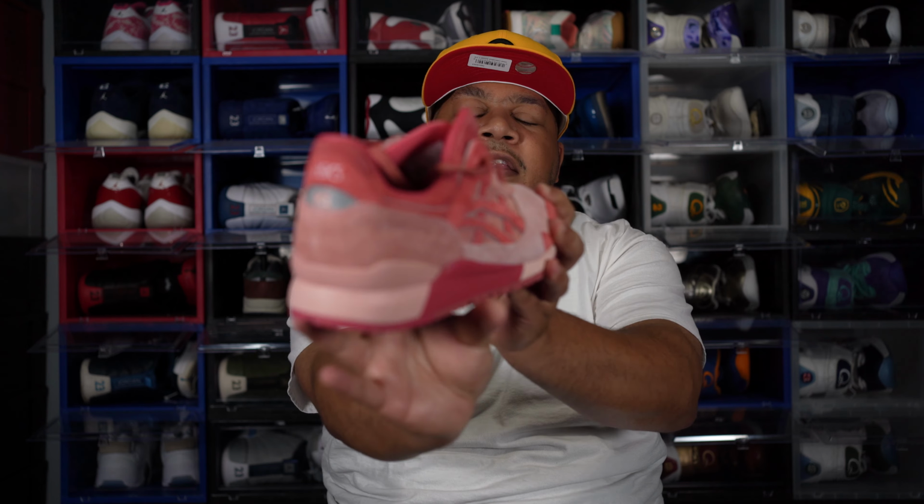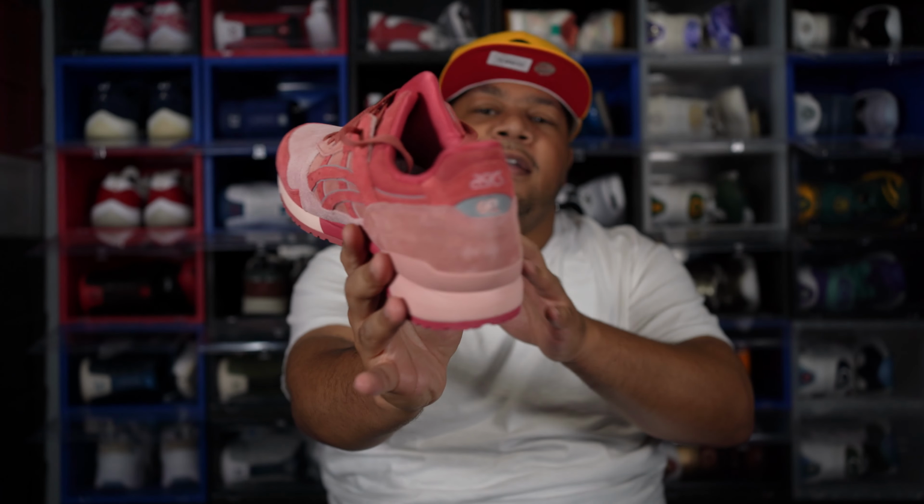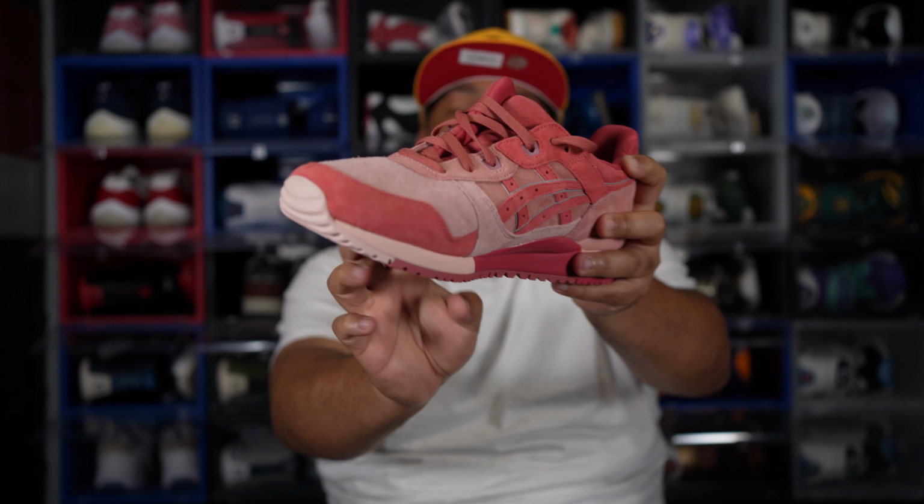That pink, like there's those different colors and types of pink that came throughout the shoe, it really makes the shoe pop in my opinion, man. So coming in at number 6 is the Asics Gel Light 3 Concepts Collaboration Toros.